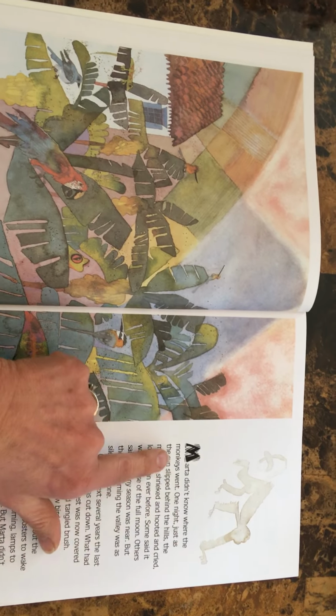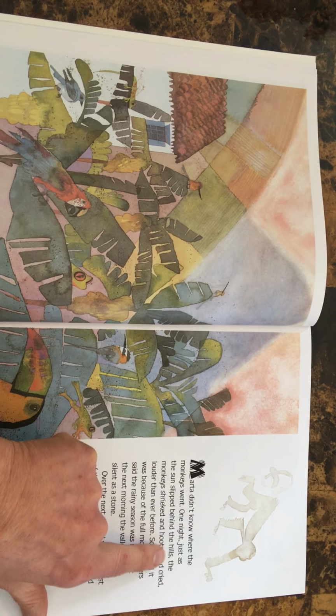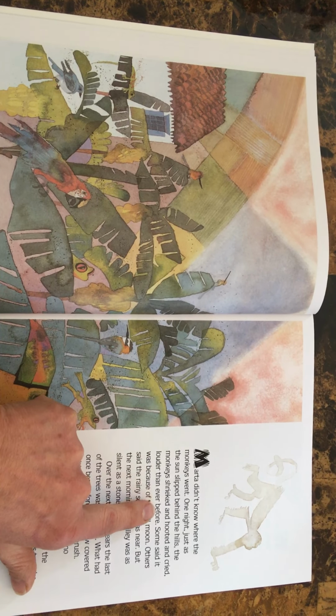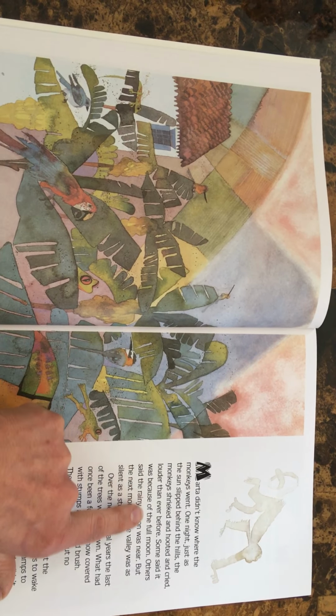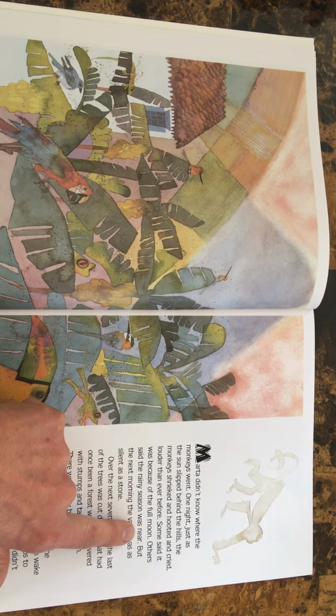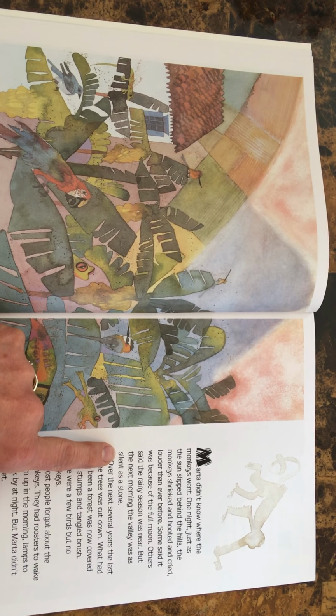Marta didn't know where the monkeys went. One night, just as the sun slipped from behind the hills, the monkeys shrieked and hooted and cried louder than ever before. Some said it was because of the full moon, and others said the rainy season was near. But the next morning, the valley was as silent as a stone.